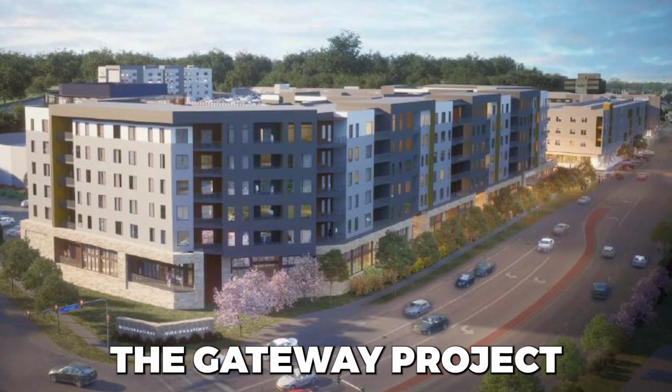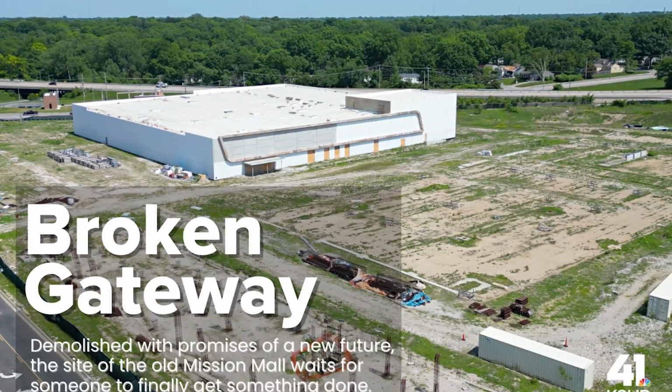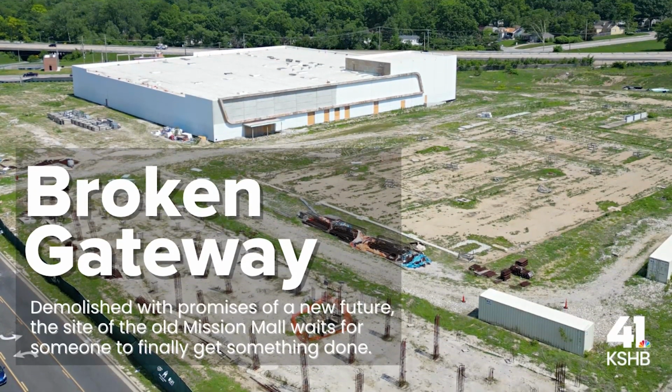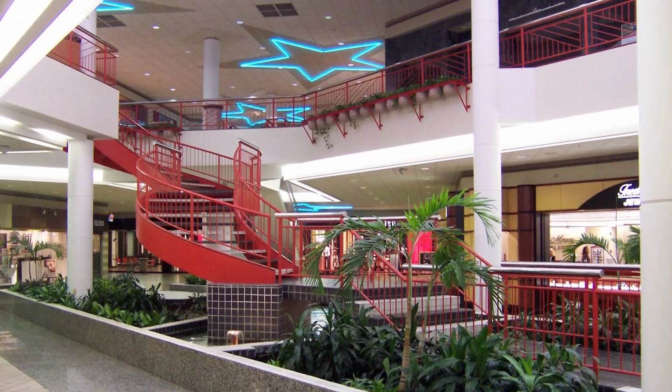Now for the Gateway project. This is the $270 million eyesore that's been plaguing the city basically as long as I've been alive. So it all started back in 2006. There was an older shopping mall that was smack dab in the middle of that lot, and it was demoed. So 2006.